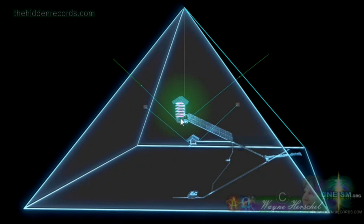Inside the pyramid, there are multiple layers of granite, and that, I believe, works like a capacitor with the Schumann resonance of the earth, and piezoelectric by having the weight of the whole pyramid on top of it. That is the center part of the Great Pyramid. Notice how this is offset to the side.